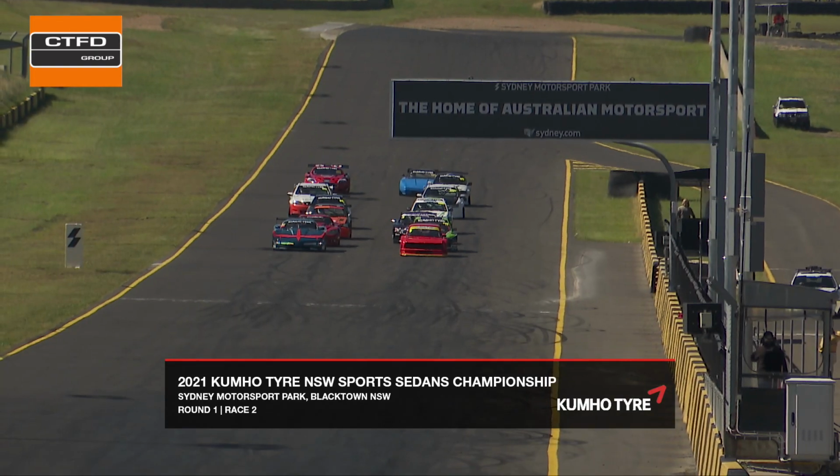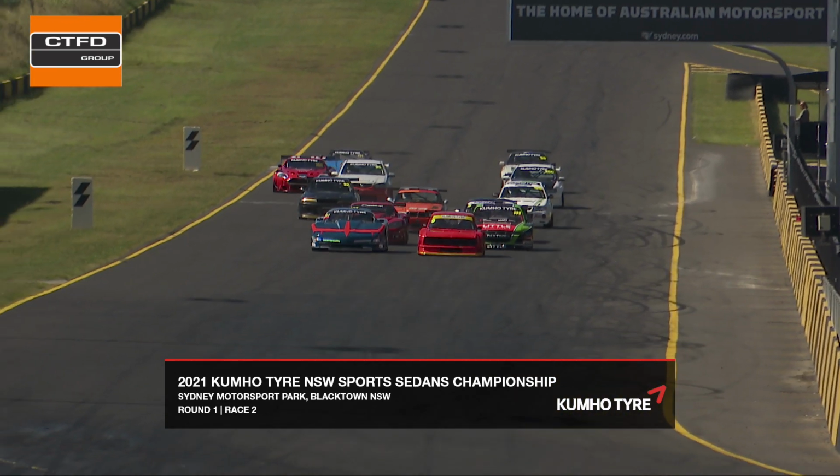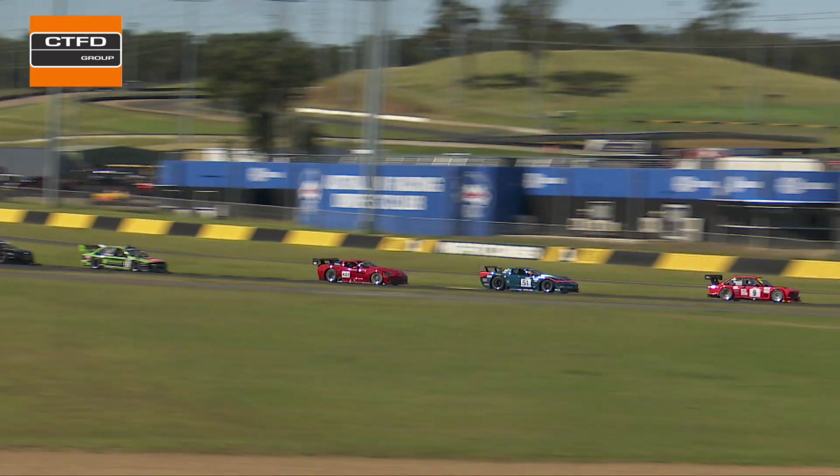Time for race 2 from the Kumho Tyres New South Wales Sports Sedans Championship 2021 season here at Sydney Motorsport Park. Proudly brought to you by CTFD this weekend. And Brad Shields leads them comfortably down into turn 1.